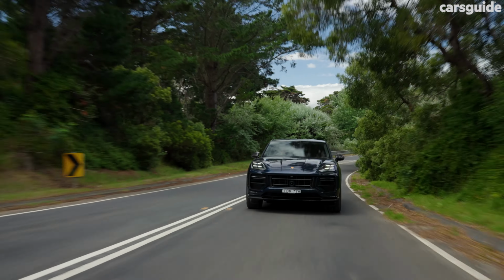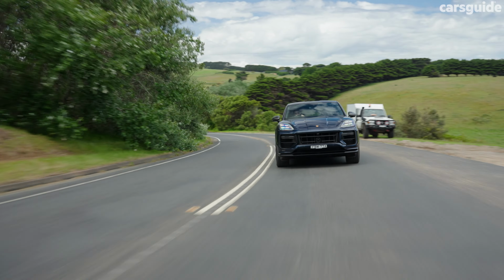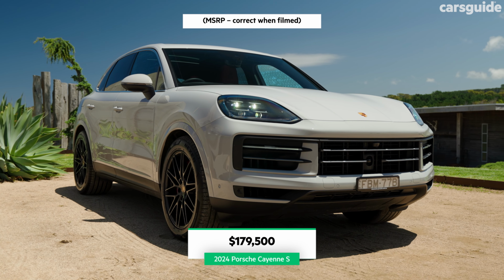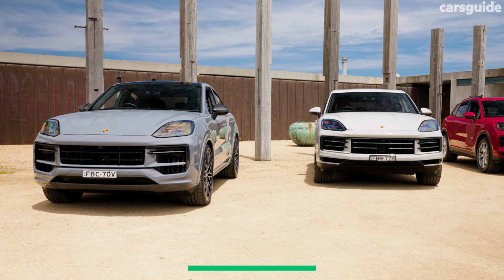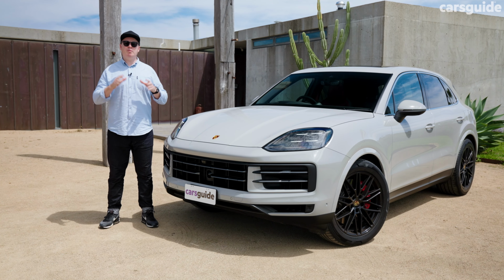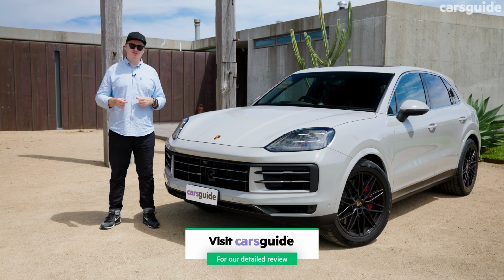And the lineup peaks at $364,700 for the outrageously fast Turbo GT Coupe. For this video though, we'll be focusing on the Cayenne S, which is priced from $179,500 for the SUV variant. It sits at the lower end of the range, but it still comes well equipped and importantly features that V8 engine we've already mentioned. Now, if you want more information on the new Cayenne range in terms of its price and spec, make sure you check out my in-depth written review at carsguide.com.au.